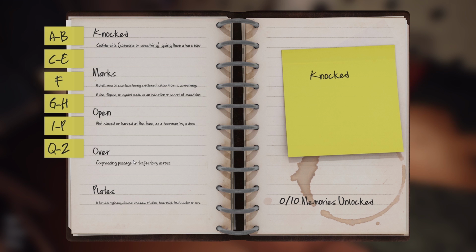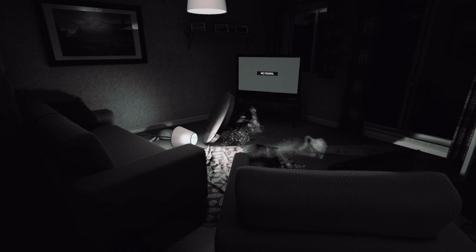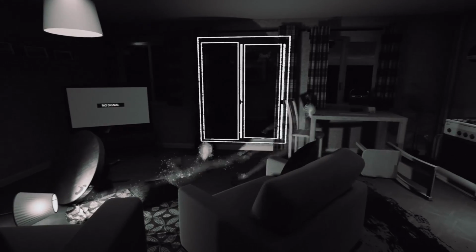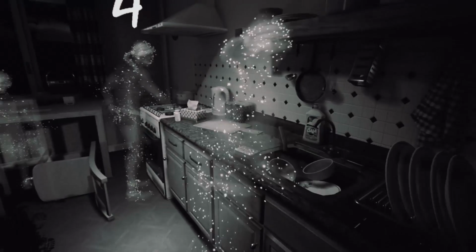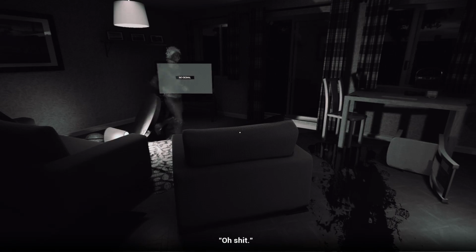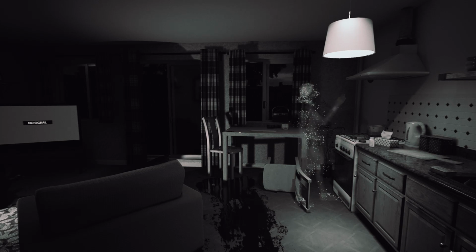For example, combining the words knocked and over reveal a memory sequence of the victim being knocked over. There are 10 memory sequences to unlock, and once you've figured them all out, you need to arrange them in chronological order. After this is completed, you can then go through the locked door to continue the story, at which point the game abruptly ends, similar in a way to THOR.N.